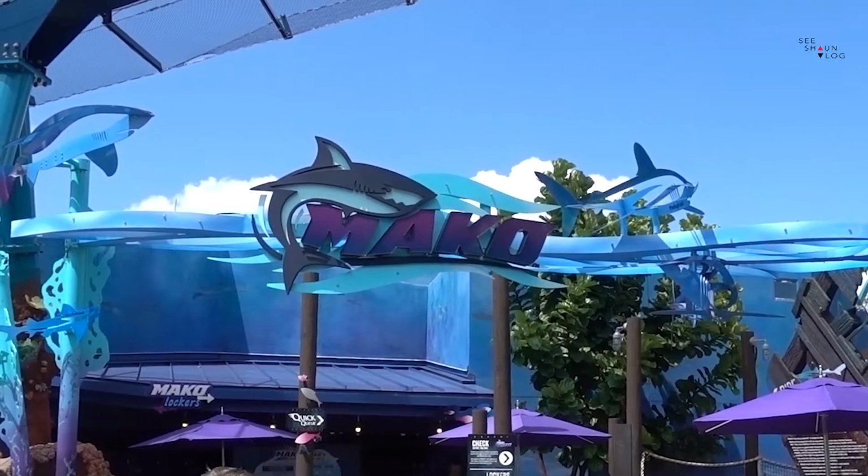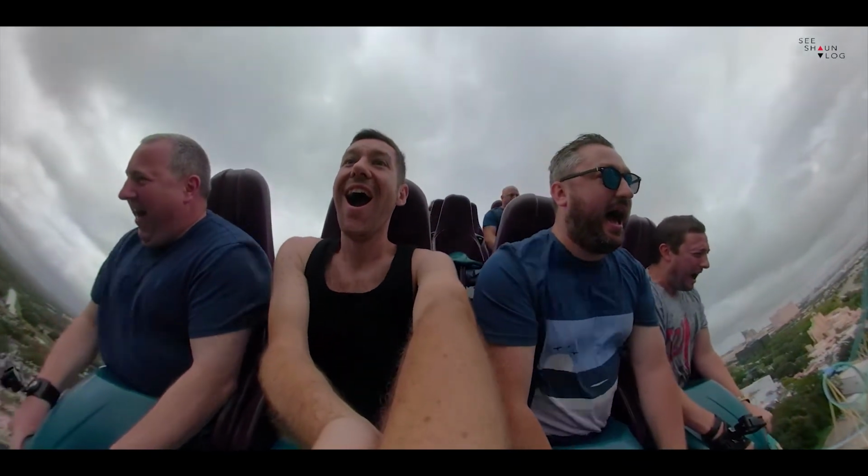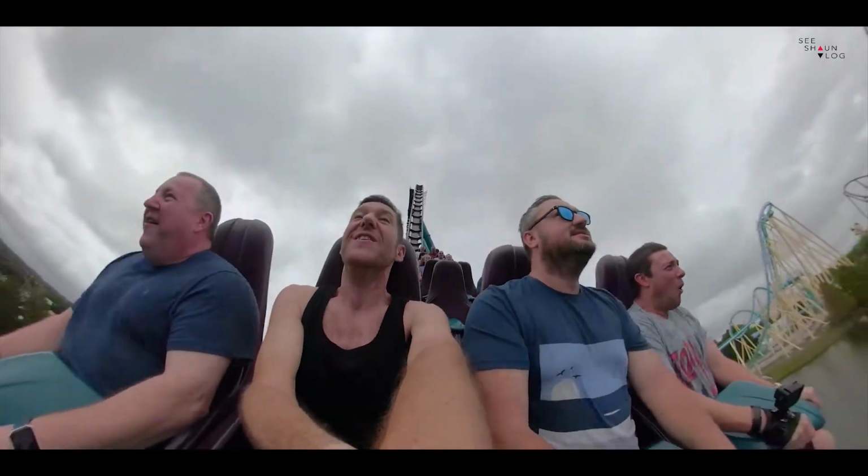Quite often on roller coasters there's a bit that's a bit quieter when not much is happening, or gets a bit boring, or a bit samey, or where just something's not happening and you're not enjoying it. This one, from beginning to end, is just enjoyable, and it's Mako at SeaWorld Orlando. I love this roller coaster. That drop to begin with is exhilarating. It is so much fun, and I scream my head off.